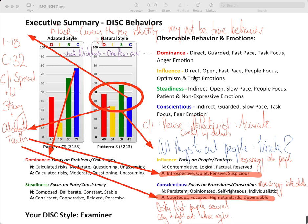Now, in addition, I've also calculated the spread. The spread is the distance between a high factor and a low factor. On the left-hand side, you can see that the C style is high, 77, the I style is low, 16, and we say that this is a strong spread. And when the score is strong, 61 or above, the descriptive words are going to become absolute truths for this individual. And these behaviors are going to be really obvious.